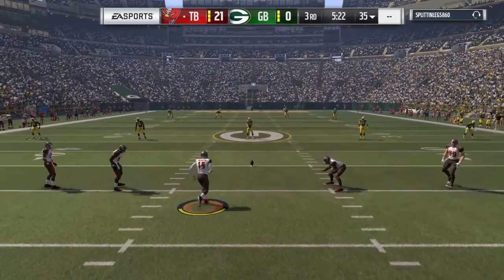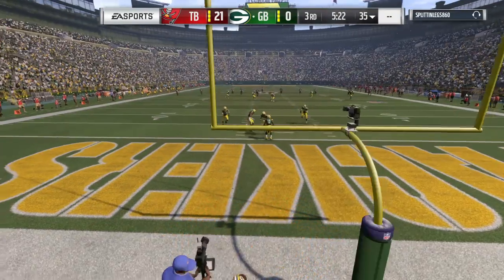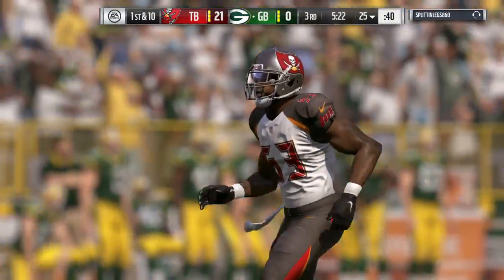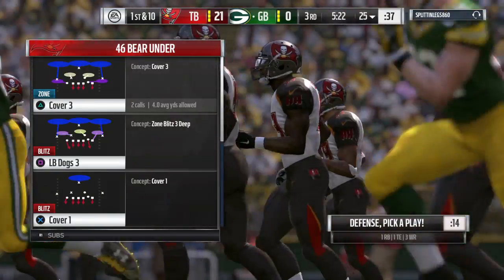So here's the kickoff now as he'll get it again following that fumble return for a score. And this will not be returnable. It's out of the back of the end zone for a touchback. The Packers offense now heading back out onto the field.